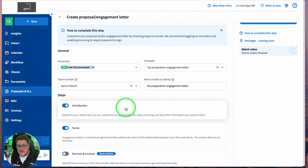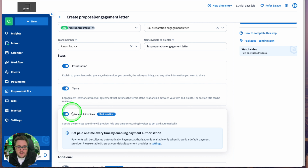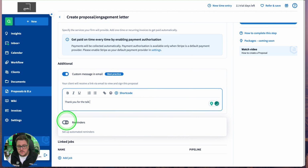Now we can do an introduction in there. We can put terms. All of this is customizable. I'm just showing you how simple and easy it is to do. And we can use services and invoices as well. I can also put a custom message in there. Thank you for the talk, something like that. And I can also put some reminders in there.